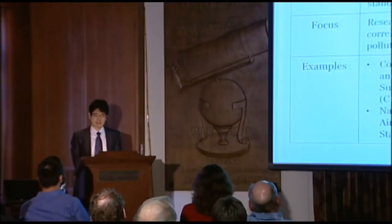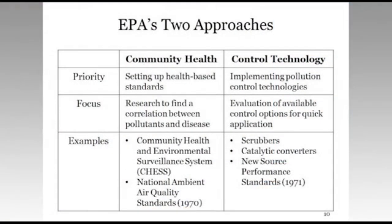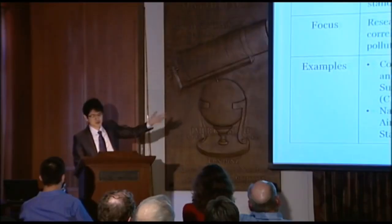On the other hand, a control technology approach assumed that implementing pollution control technology would be the first and most practicable step. Control technology proponents argued for the evaluation of available control options in order to bring quick reduction into reality. Most RTP, Research Triangle Park, units took the community health approach, but Princiota's lab was taking on the control technology approach.